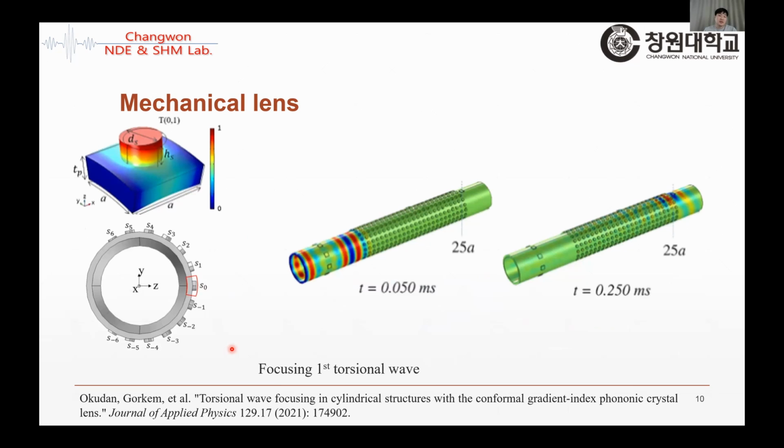Another application of phononic crystals is that we can make a mechanical lens. As you can see here, we can arrange phononic crystals on the surface of a cylindrical structure. Once we generate a wave, it goes through these structures, which act like a mechanical lens, so the wave is focused on a certain area. We generate the torsion mode, and it propagates and is focused on the top surface. This is more like phased array techniques, but based on phononic crystals, it can act like a mechanical lens as well.